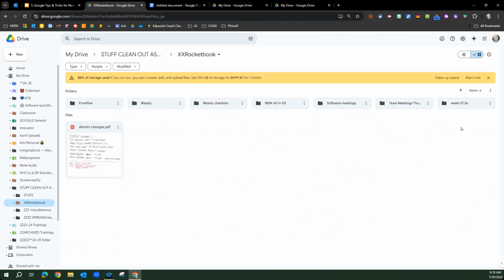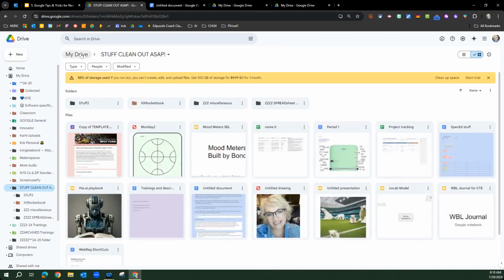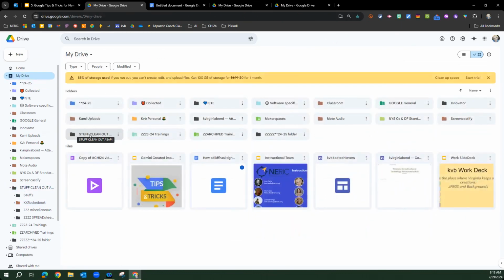If I need it, I'll keep it. If I don't, I'll throw it out. But my goal is to get rid of as much of that as possible. So I just keep this folder in my drive as a little note to go in there and clean it out as I find time to do so.